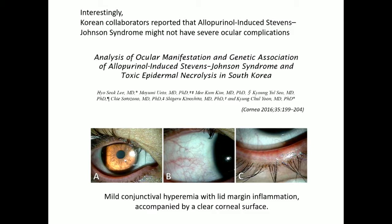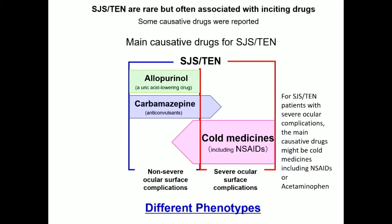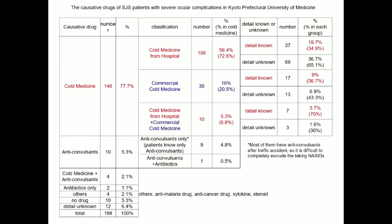This is the ocular surface of the allopurinol-induced SJS patient. So mild conjunctivitis, mild conjunctival hyperemia with lid margin inflammation, accompanied by the clear corneal surface. For SJS-TEN patients with severe ocular complication, we reported the main causative drug might be cold medicine, including NSAID or acetaminophen. So this is the causative drugs of SJS patients with severe ocular complication in our university.